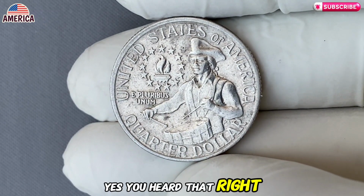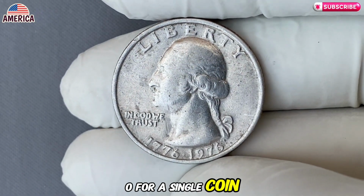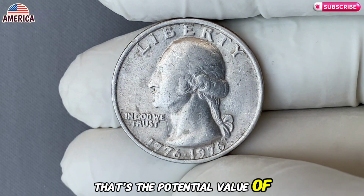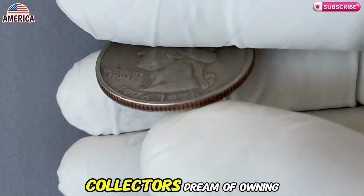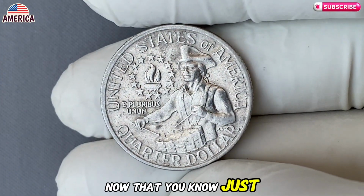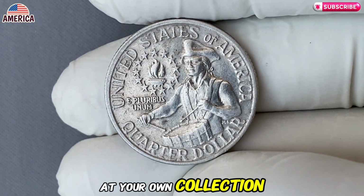Yes, you heard that right, $77,000 for a single coin. That's the potential value of a coin that is not just a piece of history, but a valuable relic that collectors dream of owning. Now that you know just how valuable this coin can be, it's time to take a closer look at your own collection.